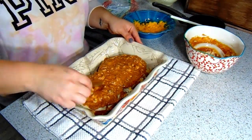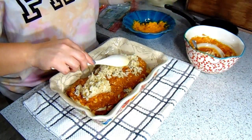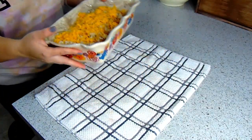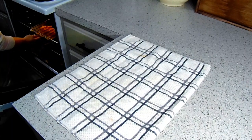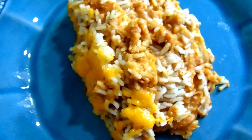So after I got this all layered up, I went ahead and popped this into the oven at 350 degrees, just long enough for everything to start bubbling around the sides. That way I had a good indication that all the cheese was melted in the middle. And then it was time to plate up dinner plates. And once again, it is not the most eye-catching meal, but it fed bellies, and that's what was important.